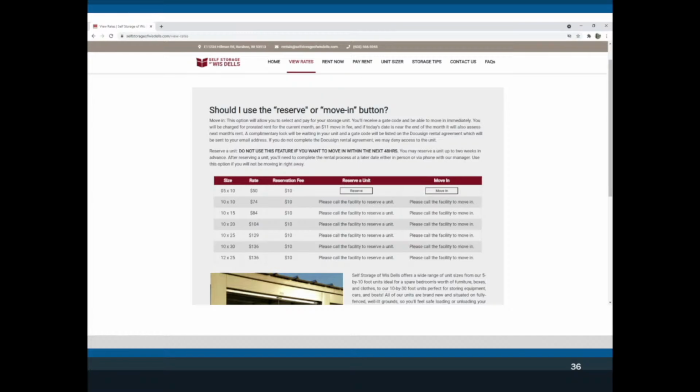Now, we have an interesting problem: people often reserve a unit when they really want to move in, and that makes a mess. So some people don't even allow reservations, especially if they're as full as we are. I have taken off the reservation button. If you want it, rent. You rent now, it's over, I get paid, the whole nine yards. It's so much better, so much simpler.